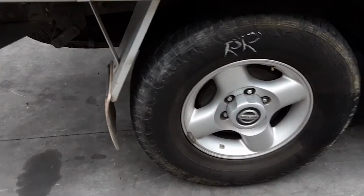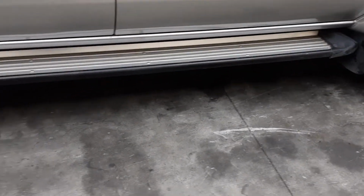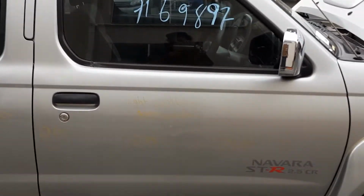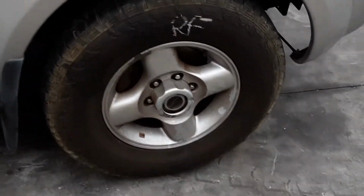Right rear 16-inch factory alloy mag with an average tyre. Right hand side step, sold as a pair with all bolts and brackets. Right rear door has 3 small dents and light wobbles through the centre of the door, as does the right front door. Right guard has 1 small dent. Right power door mirror in chrome and a right front 16-inch factory alloy mag with a good tyre.